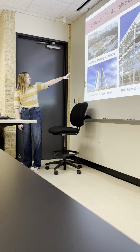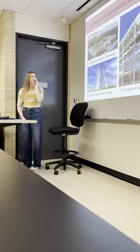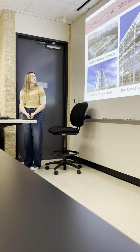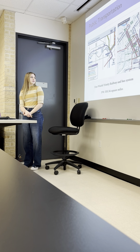And the California Academy of Sciences has a green roof, which you'll see if you guys have ever been to the Brit in Fort Worth, they have a green roof on the top as well. That just helps with gathering rainwater, and they also use solar panels up there as well. But the next characteristic of sustainable cities that I want to talk about is public transportation.